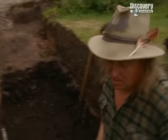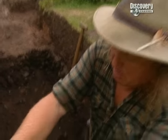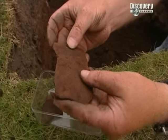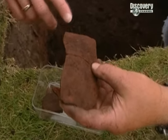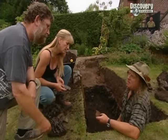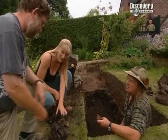Well, you want medieval? I can give you medieval, or at least I think I can. Look at that. I'm no expert, but that's looking as though that could well be medieval to me. The beauty of it is it's stratified. That is as good an evidence for the dating of that slag heap as you're likely to get. But the slag heap's definitely blast furnace. The technology is blast furnace.